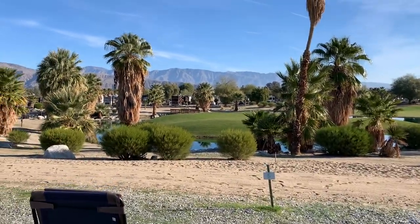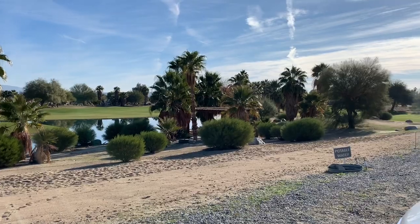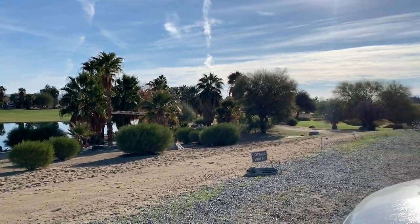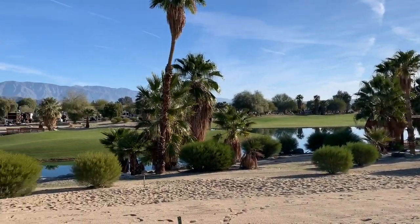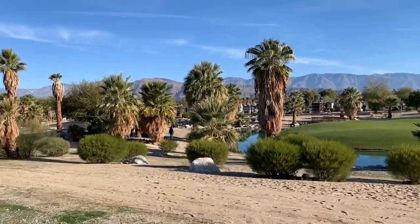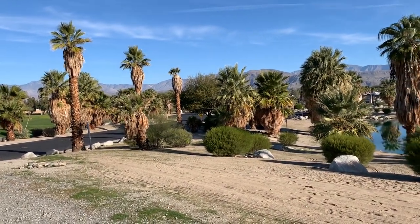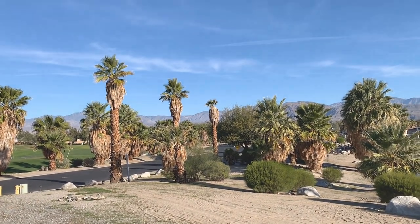This is our campsite here, and this is the view from our beautiful location. I hope you're all having a fantastic day. Today, we're gonna explore this area. And it's gonna be interesting. There's quite a few things to see around here. So come with us.